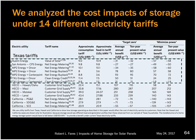And so we considered 7 different Texas utilities, including Austin Energy and San Antonio, which are regulated, vertically integrated utilities. They're grandfathered in because they're municipal utilities. Whereas the other utilities I have listed there, those are competitive retail electric providers in Texas under the deregulated market. So MP2 Energy and TXU Energy are competitive retailers, and then Encore and CenterPoint shown there, those are regulated wires companies. And so we considered different combinations of wires companies and retailers.